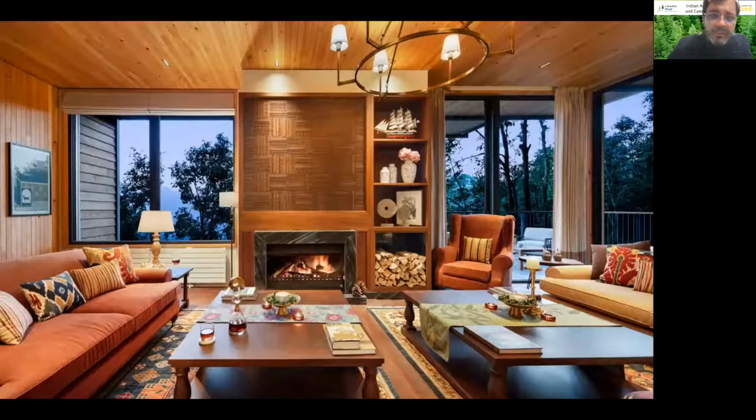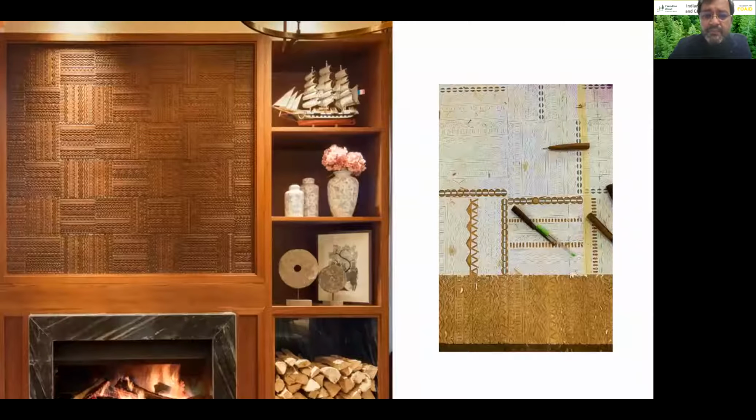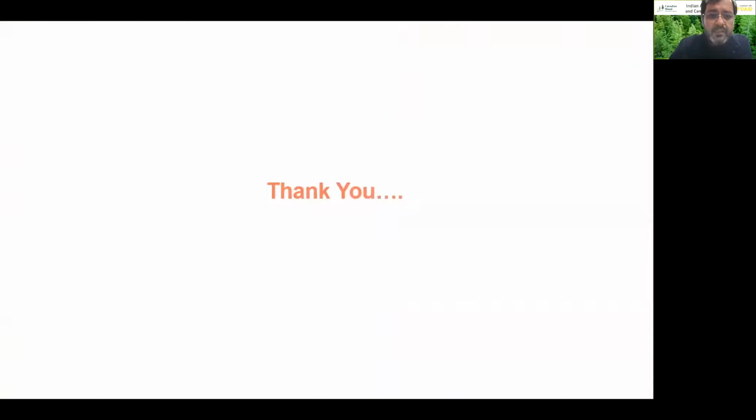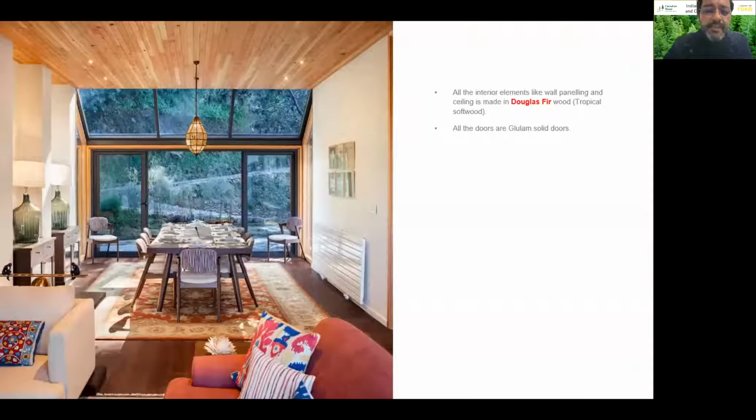In fact, the whole cutting, engineering of the wood, the coatings applied, it gives a very rich look. Some inserts again in carved wood, which is in progress. And again, all wall paneling, ceiling in the tropical softwood, the Douglas fir. The doors were glue-lam solid doors. That's the view of the conservatory on the south side. I guess these are the detailed images of the project which we just completed. Yep, thank you.